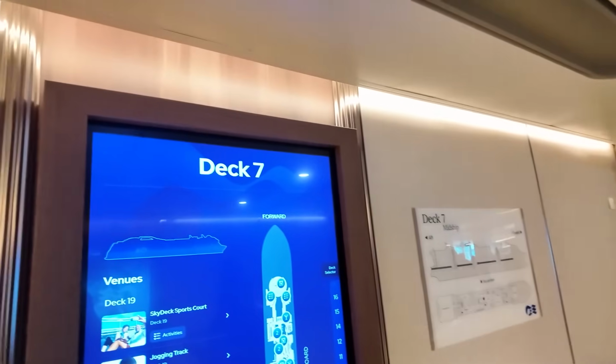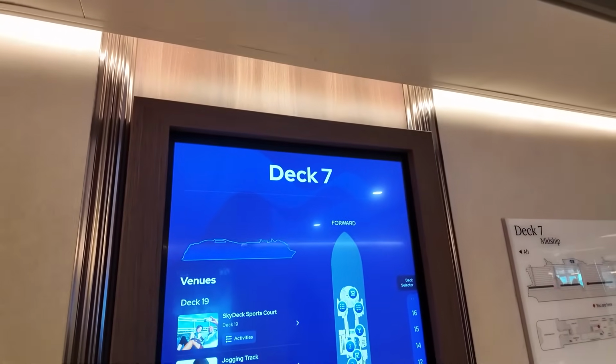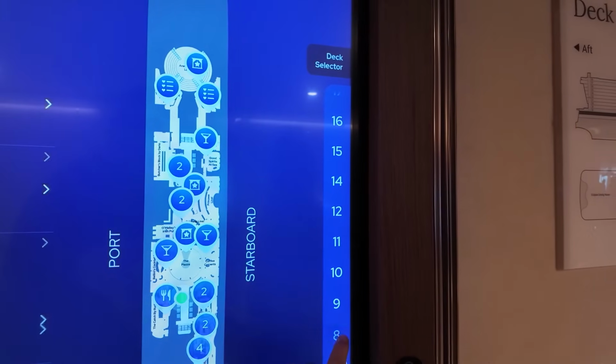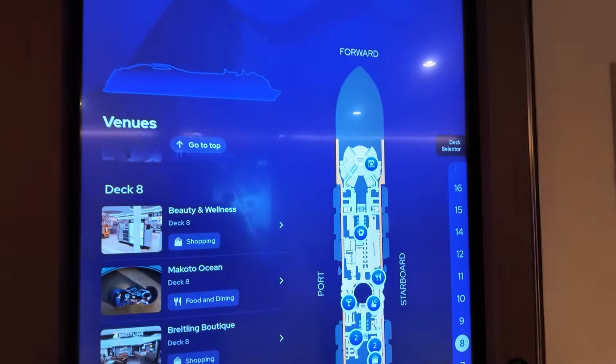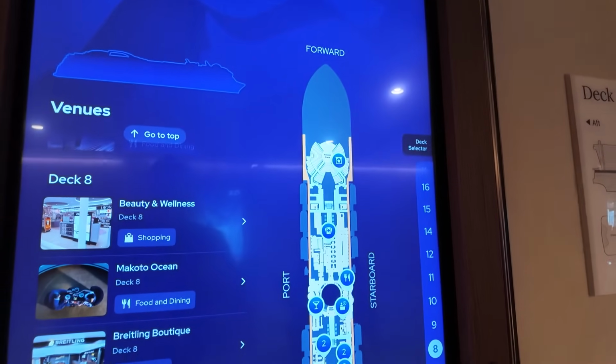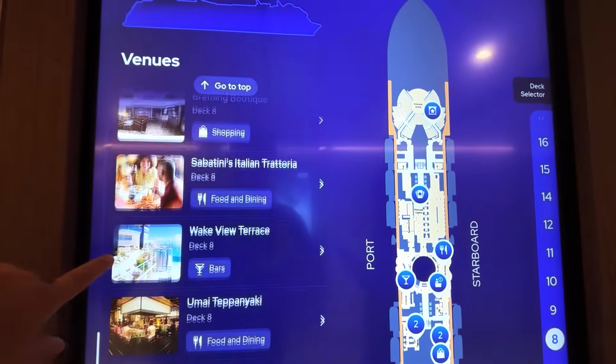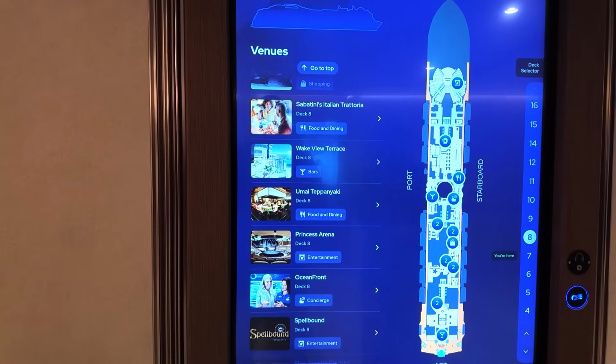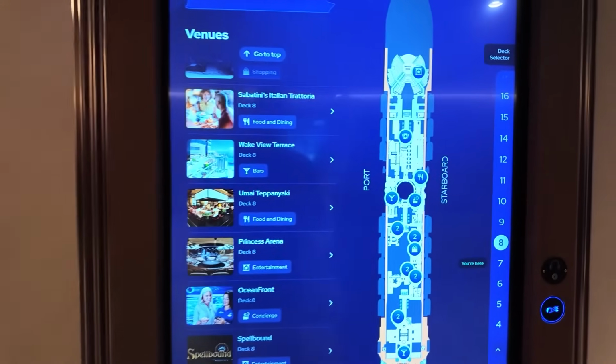So they have a cool interactive screen right here by the elevator. We're midship now on deck 7, but I think we can say, okay, let's go to deck 8. And then it'll tell you where there's different things to do. Oh, that's very cool. Look how nice that is. And you can just change the screen and what it's showing you to different locations.